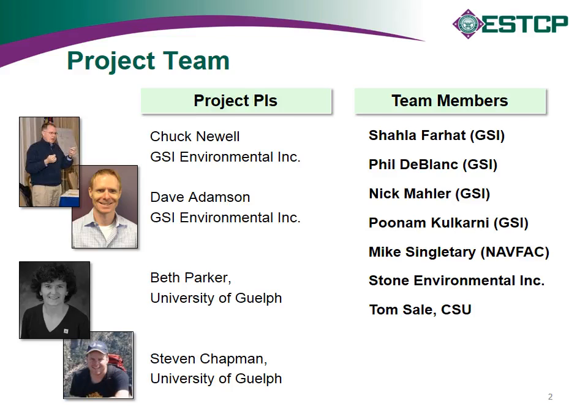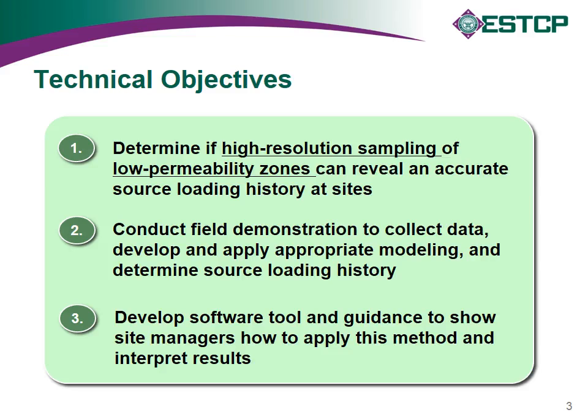So if we move on to the third slide, where we're talking about the technical objectives, we had 3 of them. And the first, determine if high-resolution sampling of these low permeability zones can reveal this accurate source loading history at sites. Number 2 is conduct this field demonstration to sort of go through this whole process. We're going to collect the data and develop this way to process it. So there's a spreadsheet tool in here to help you do this, and then actually do this at 1 or 2 sites. And then third is develop this software tool that people can download. It will be funded by ESTCP, so it's free. And then people can do this at their sites, apply it, develop their own source loading histories.